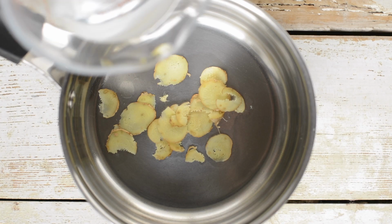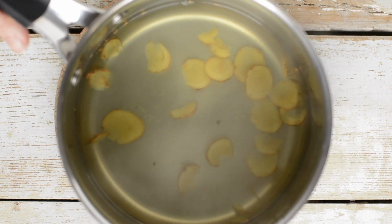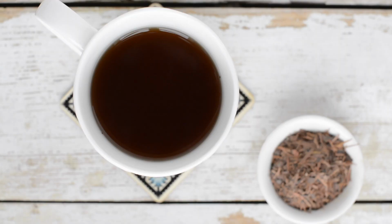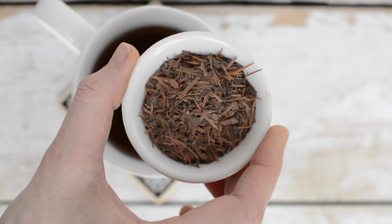I like to cut real fine slices, add water and boil for at least 10 minutes. For a lazy version, simply pour hot water over ginger powder and mix. Next up is Lapacho tea. Several compounds from Lapacho have demonstrated strong anti-candida effects.